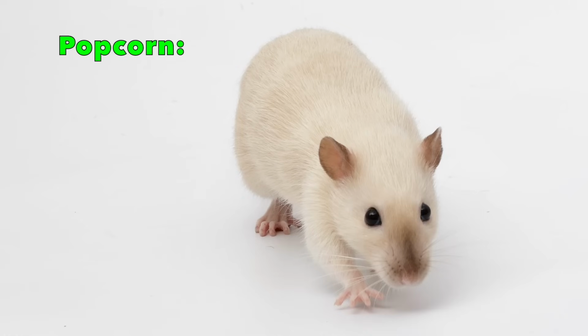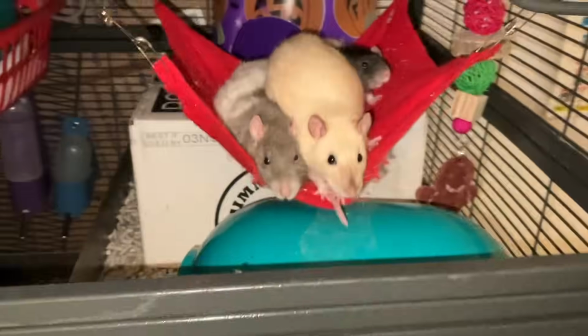Anyways, as far as personalities go, Popcorn is very independent. She's a very sweet rat and very tolerant, just like Toast.